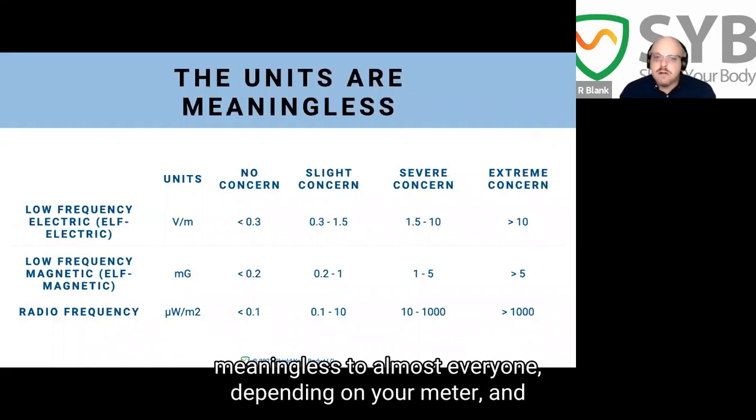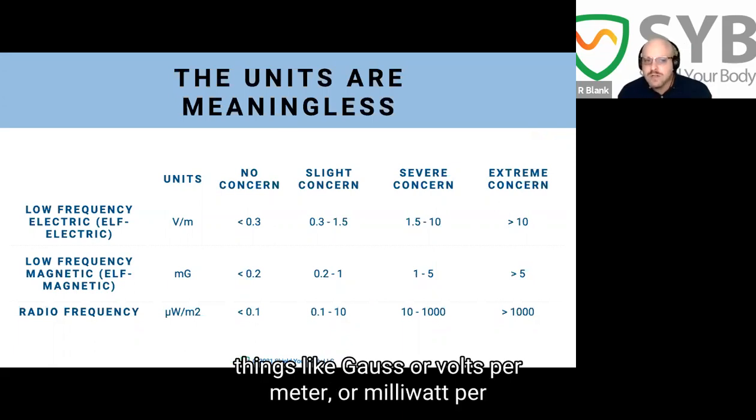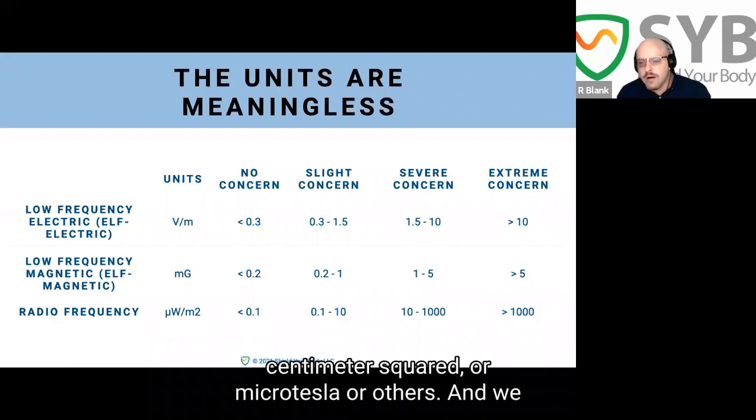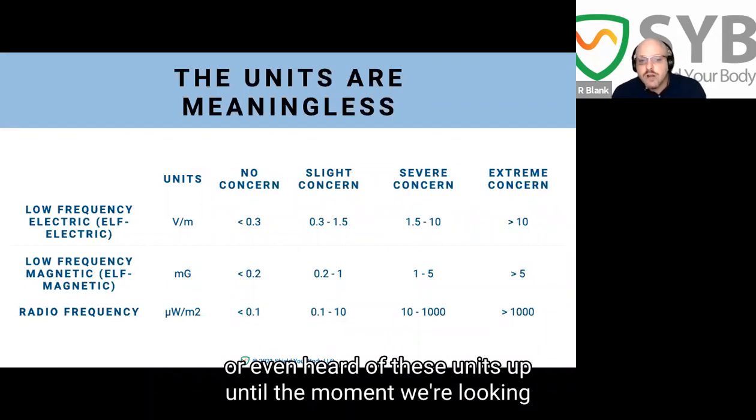Depending on your meter and what setting you have it on, it might give you readings in things like Gauss, or volts per meter, or milliwatt per centimeter squared, or microtesla, or others. And we have no idea what these are. For most people, we'll never have seen or even heard of these units up until the moment we're looking at our meter.